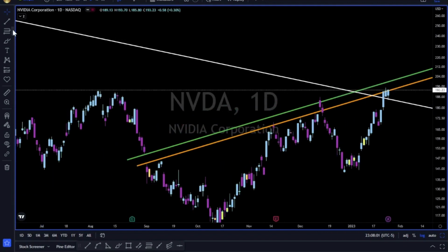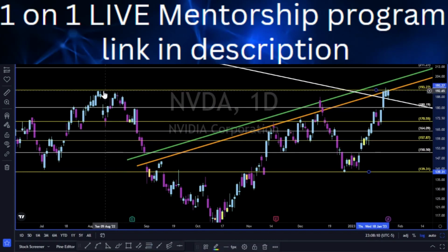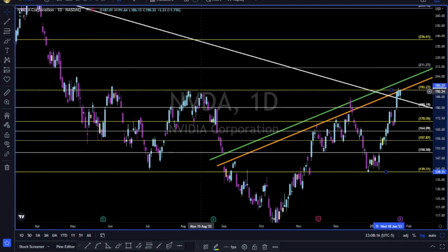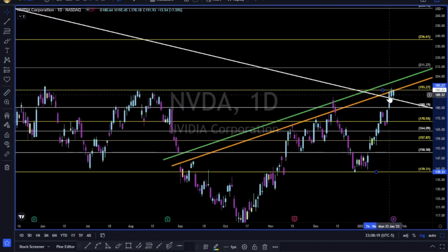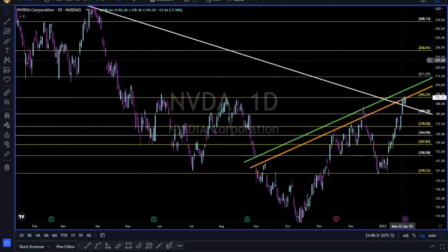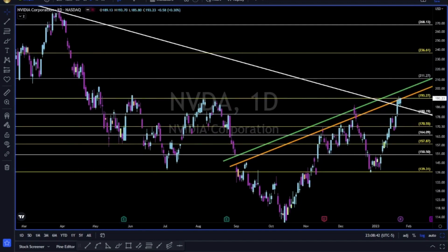Breaking up and above, we can take Fibonacci levels, swing low, swing high. We can do it over here. Then we can see 194 is a very strong resistance together with these 3 trend lines. Breaking up and above, we can assume with high probability 211 and 236 will be the next future resistance for price action. Also, NVIDIA has this gap over here at the 231 area, which will get filled with 80% probability.